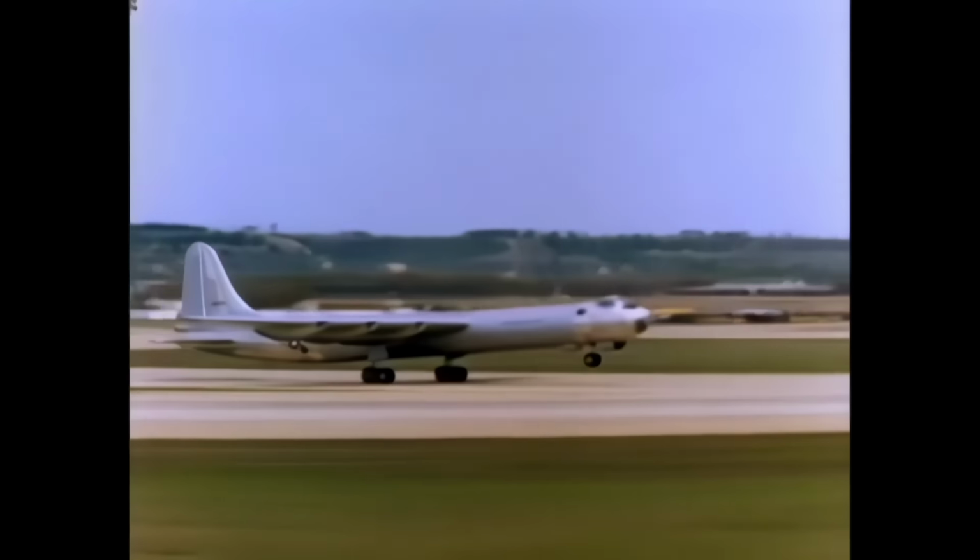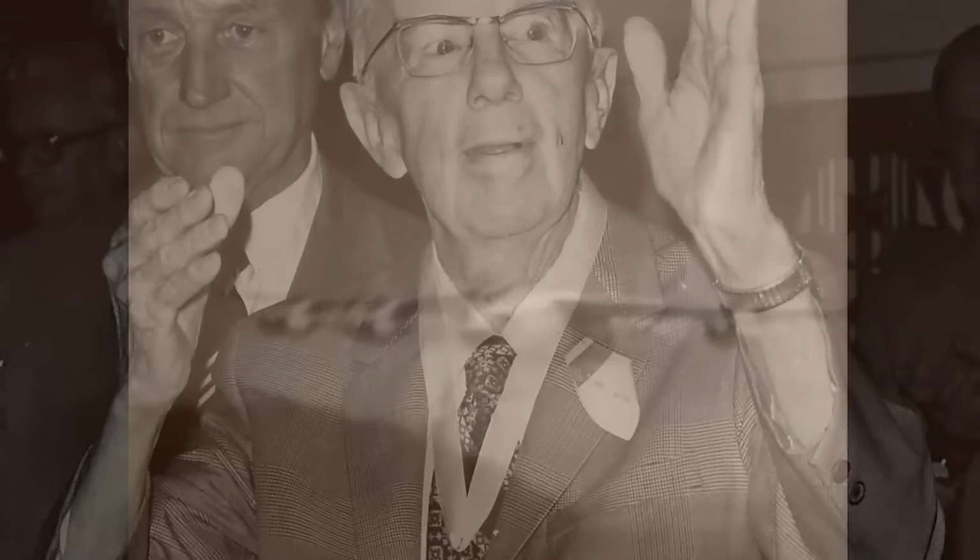In 1959, after a decade of service, the B-36 was replaced by the new jet-powered B-52 Stratofortress, another colossal conventional aircraft design. With Jack Northrop in retirement and no other flying wings in development, it seemed like the aeronautical world had moved beyond his dream.